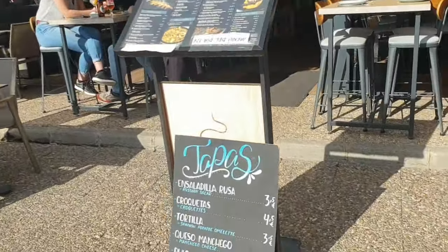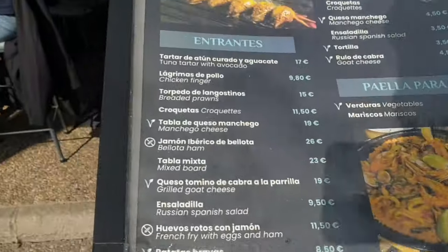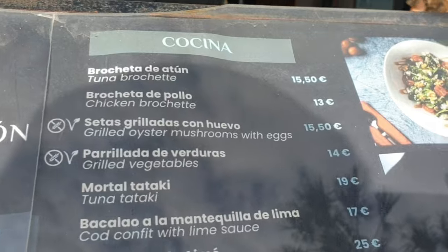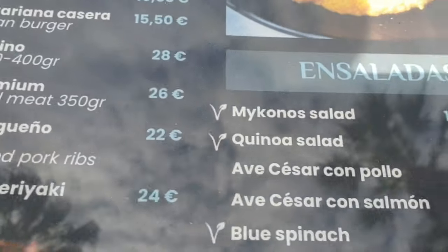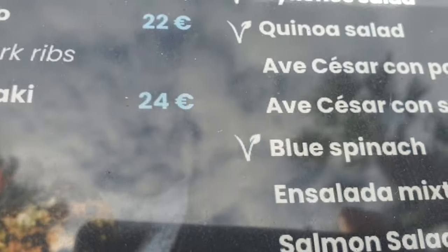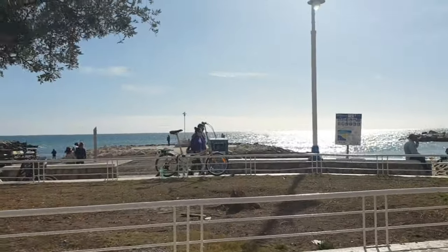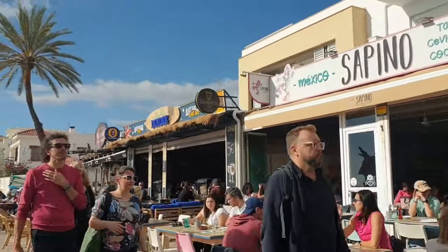Tapas, 350. Got some prices here. Casina. And salad. Caesar salad, 13 euros. Is that chicken? Chicken salad. 13 euros for chicken salad. Do you want a chicken salad? No. See, it's packed. Sabino. Wow.